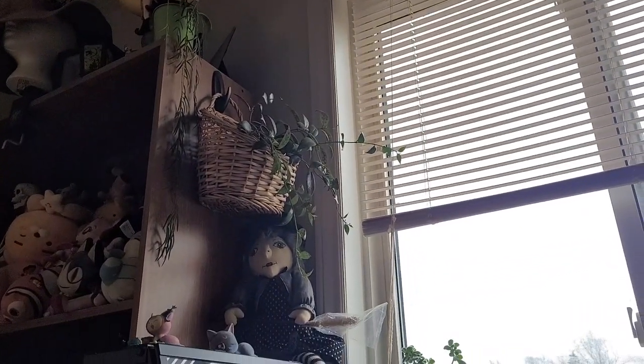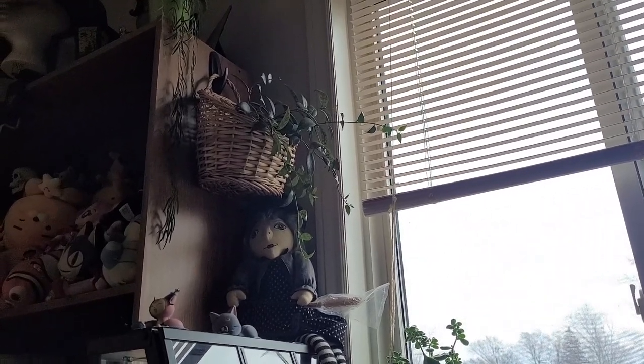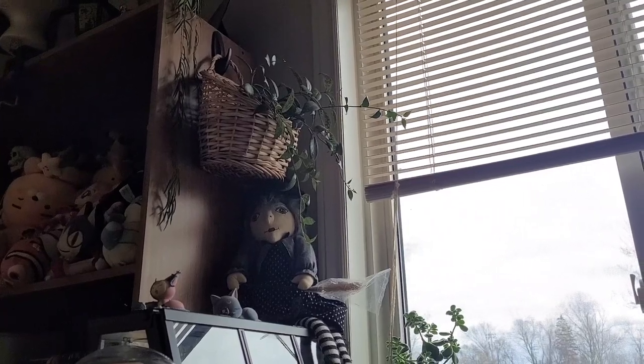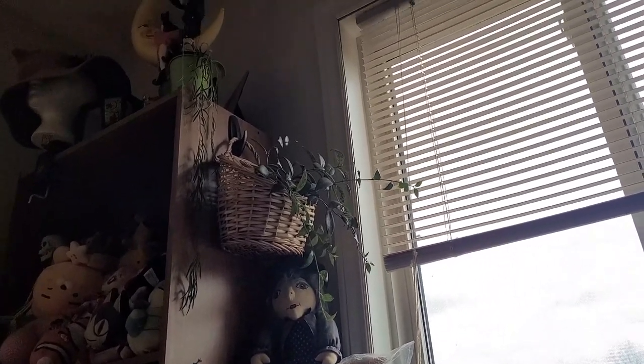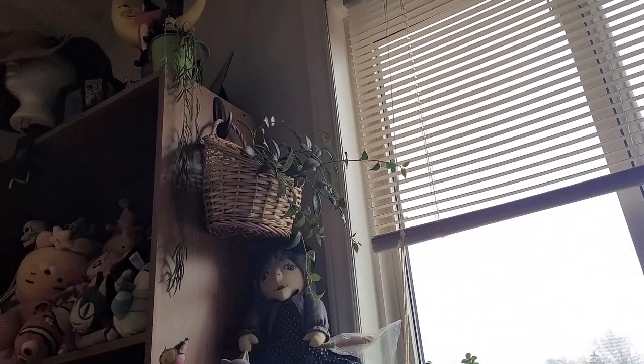I recently moved my black pagoda lipstick plant into this basket here because my goal this year is to get it to flower. I don't know what its flowers look like. I know what the black pagoda lipstick plant flowers look like, but there's a bunch of different colors. So I want to know what mine are. So I put it here so it'll get a nice window. It's in a 5-inch pot in there.